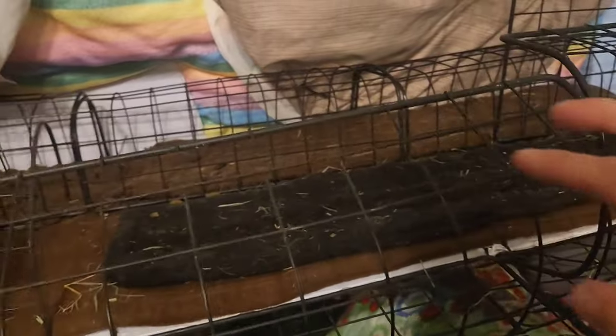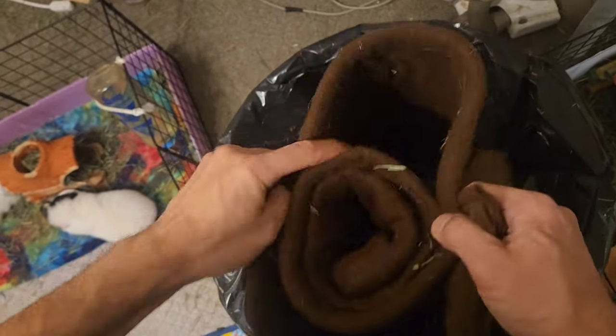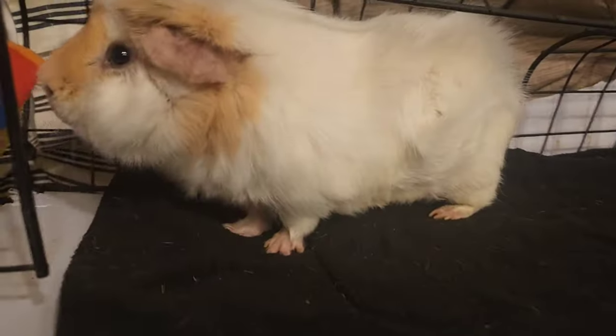You just lift these things up. And I just roll it. Just roll it on up. Then just dump it on out. And then I take my other one and just roll it out. Gus, it's not ready for you. Gus, don't! Hey! You are unstoppable, my man.